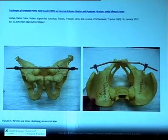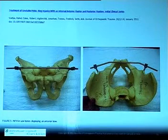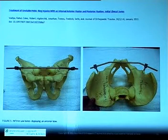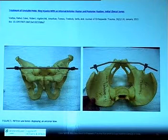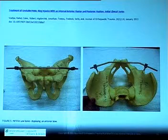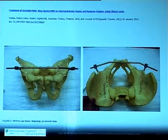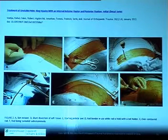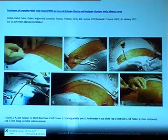Vaidya has popularized this, and he's written several papers on this. You can see very clearly that it's a 2-pin construct, just like the anterior inferior frame. It's a bent rod which attaches to 2 pedicle screws placed in the supraacetabular area and mechanically gives you a nice repair. It also keeps you away from the anterior soft tissues except for the subcutaneous space. It's a minimally invasive procedure, although that's a little bit relative.